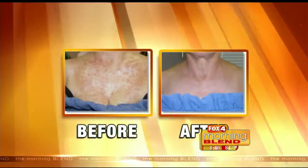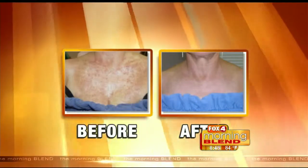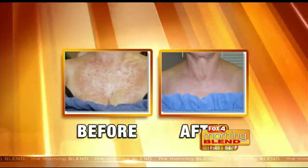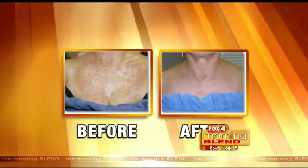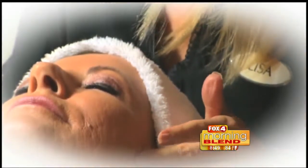Living in Florida, we all get too much sun. So she came in, we did the treatment. It takes about 45 minutes. That's it? And then following the treatment, the brown will turn darker brown and flake off over 7 to 14 days, and then you're left with that amazing chest. Is this something that you have to get repeatedly done, or is that after one treatment that you can get those results? Well, that was after one treatment.